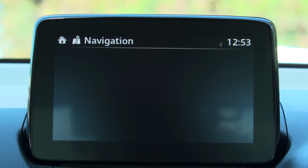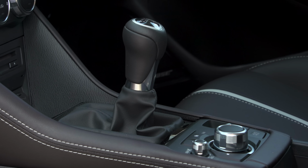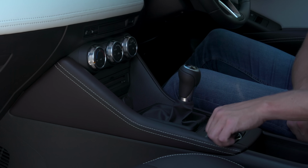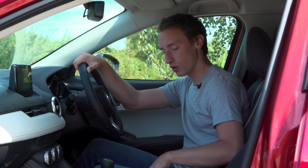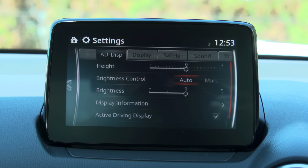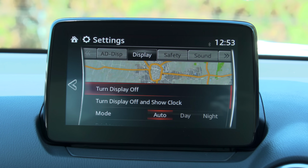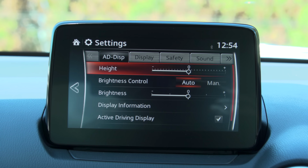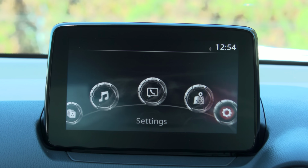So, as an alternative, you've got this fantastic rotary dial down here, a bit like BMW's iDrive system. This rotary dial lets you cycle through the menus, you've got some helpful shortcut buttons around it, and really, in terms of sheer usability, this is one of the best infotainment systems out there. Plus, it's backed up by decent graphics and it gets loads of features too, like DAB radio and Bluetooth. However, one slight negative is that Apple CarPlay and Android Auto are only able to come in the CX-3 if you fit them from a dealer after you've bought the car.